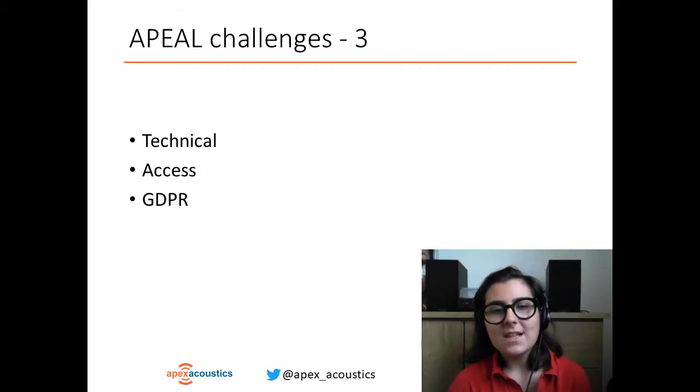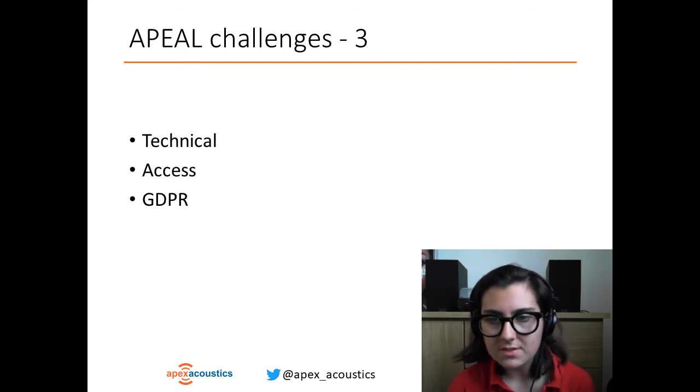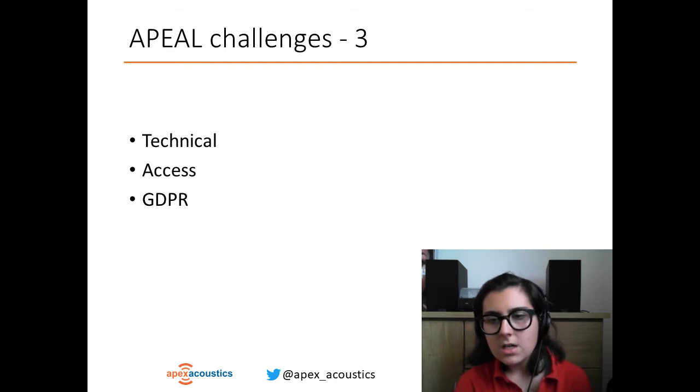Moving on to slightly more technical challenges. This has been a learning process because we couldn't find any references to previous attempts at doing this, particularly inside buildings. So the first recording technique that we tried was the sound walk.